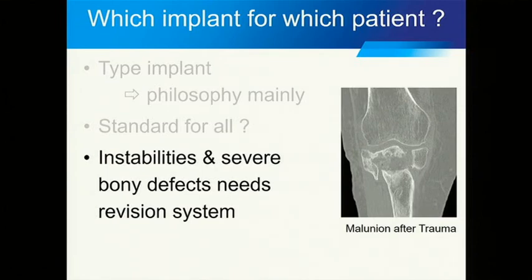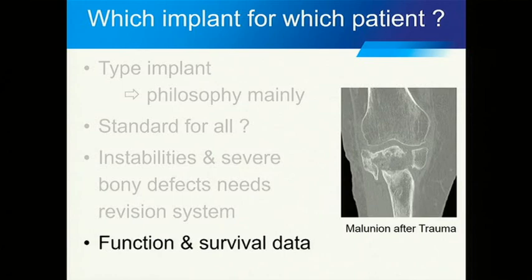And what are the special situations where you cannot use your favorite primary knee, which you probably do every day? If you have ligament problems like here, or you have huge bony defects, then you need specific implants to solve that problem.